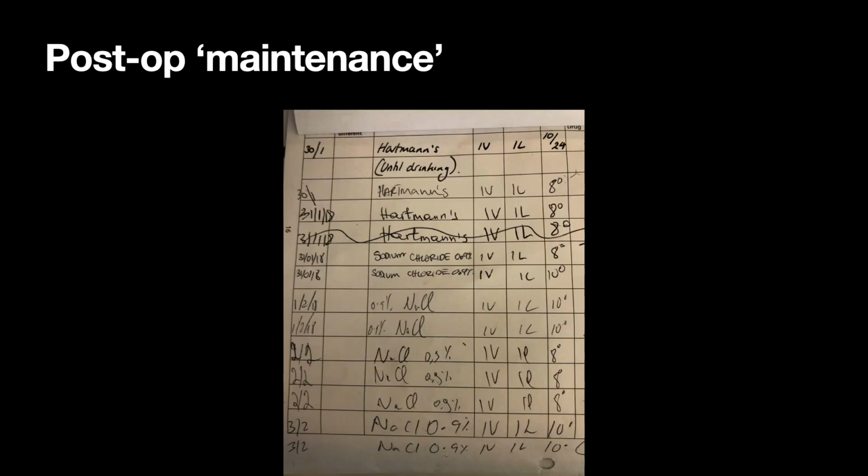As we're coming to the end now, I want to share with you just a few of the prescriptions of patients that have come to the intensive care unit because of fluid overload. This was a post-operative patient who was prescribed what you can see here on the chart for maintenance fluid post-operatively. So Hartmann's, saline, saline, saline, saline, saline, saline, saline, saline, saline. All over a couple of days.